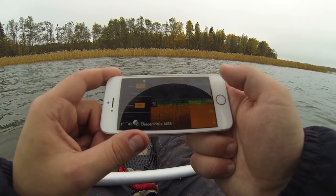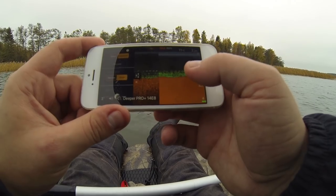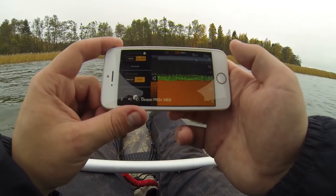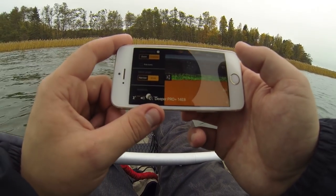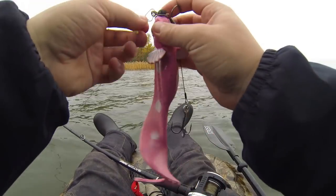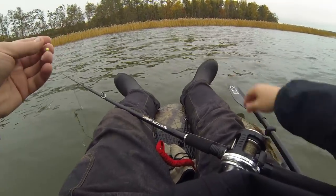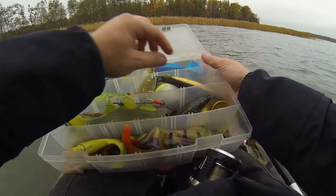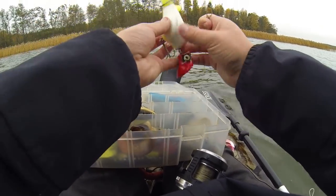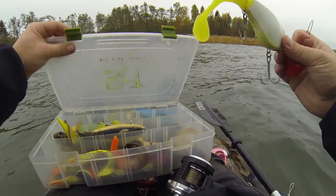But look at that, so much weed on the bottom. You see, the orange stuff is the bottom, and the green stuff is the grass. And that's exactly where we will find pike at this time of the year. So now it's just for me to get my rod and start fishing. I do think it's a bit too warm in the water for this one right now, but I'm not sure. I think I'm gonna start with the headbanger. It's kind of murky in the water also, so a big bright lure like this should get them fired up.